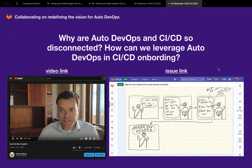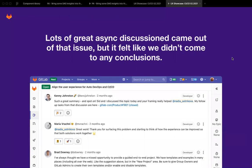I made a weird little illustration there to better communicate my idea. And the leadership jumped on it because it was just good timing. We started having async discussions in the issue about how to move things forward. What is everyone's vision for Auto DevOps? We had these long threads of product managers sharing their vision. It was all great, but we didn't really come to any conclusions. The discussion kind of stalled and it wasn't clear how to move it forward.